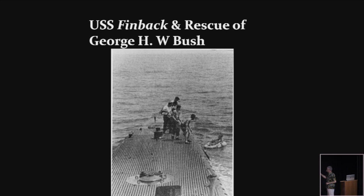And here's a photograph. The fellow in the dinghy is George H.W. Bush, future President of the United States. He was an Avenger fighter pilot. I think he's only 19 or 20 years old. I wouldn't even let my son drive the car when he was 19.